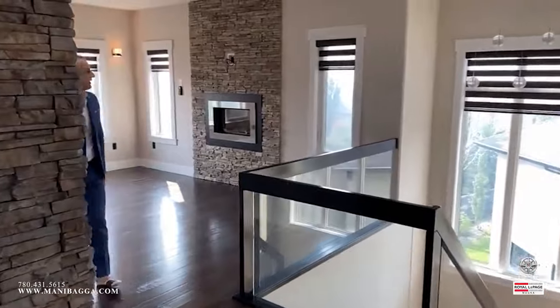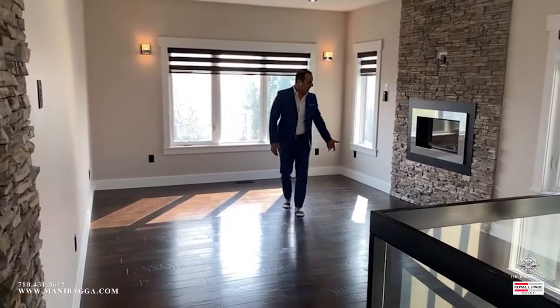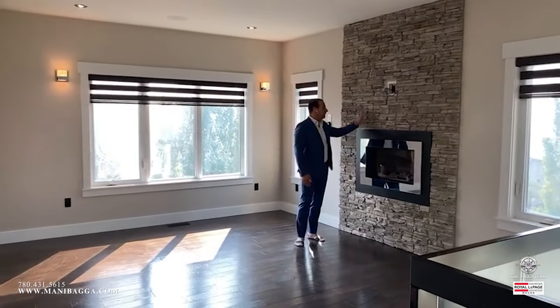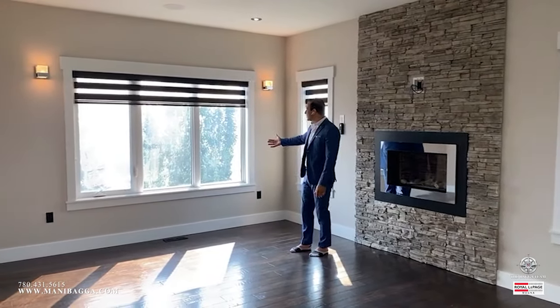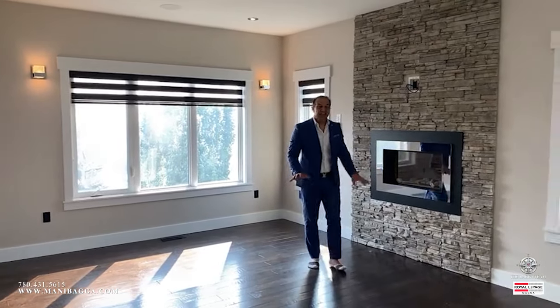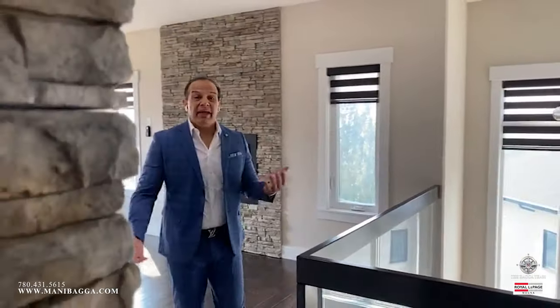On this side, this is your main bonus room or family room. Again, you do have a full gas fireplace in here. You can install your TV. It's clad as a stone feature, with 9 feet high ceiling, south facing picture windows, and another two picture windows out there. So this is a perfect spot where you can hang out with the family, watch your movies, and do all your stuff. Again, that was the family room.